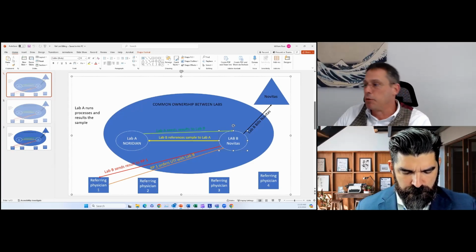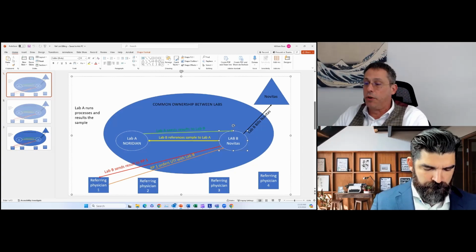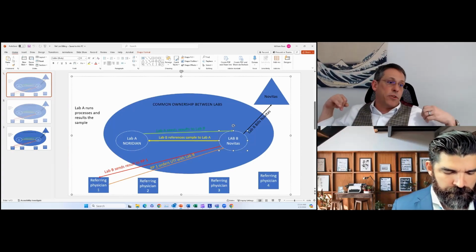Now you'll notice I have this big blue circle in the background talking about common ownership. The only thing that does for you is do the 30/70 rule. It doesn't mean because you have common ownership that you can have it sent directly from the referring physician to the Noridian lab to run it and then bill it out of Novitas when you never even touched the sample, you never had a hold of it.